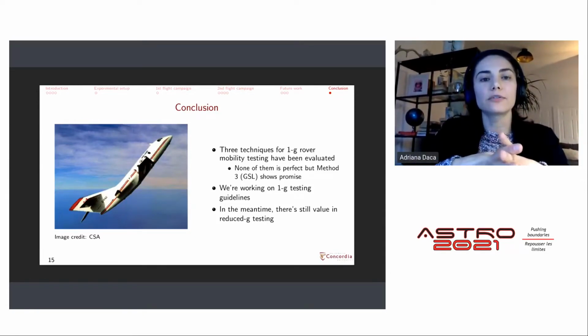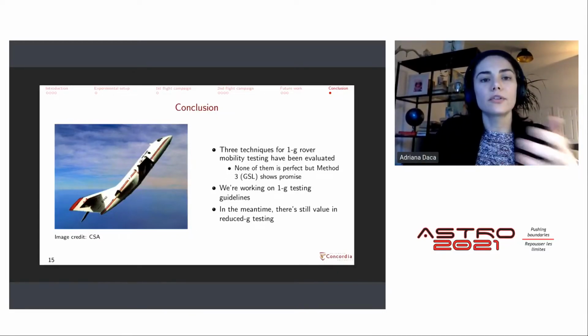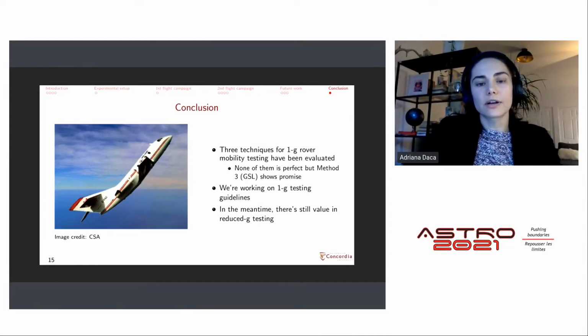And we're currently working to evaluate methods 2 and 3 in a mildly cohesive soil simulant with the short-term goal of developing 1G testing guidelines. However, in the meantime, before these guidelines are established, there's definitely still value in testing wheels for upcoming lunar missions on reduced gravity parabolic flights.